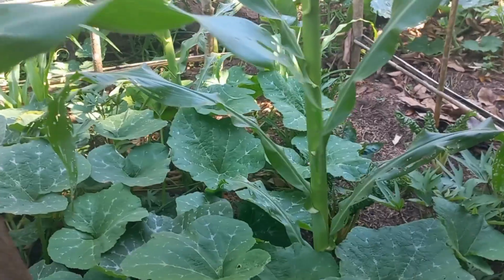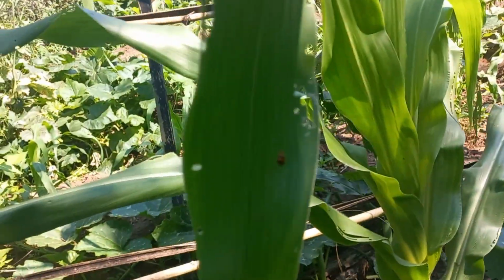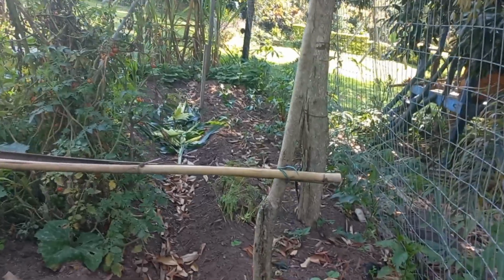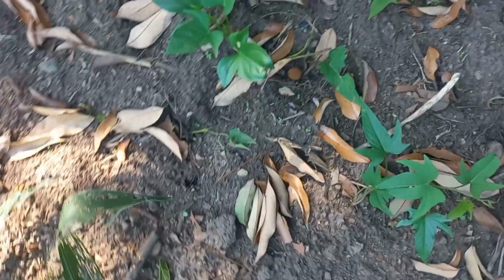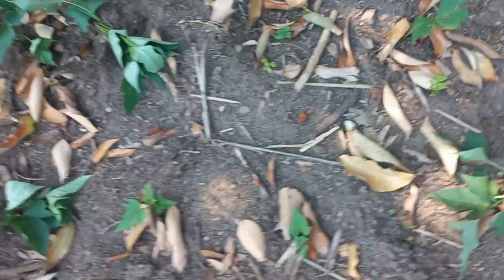Oh, there is a ladybug. I hope it won't fly away, and then I can show you. There she is. And there is another one there. I think they are doing a good job getting rid of aphids. And there's more sweet potato that my husband just planted here. We've just put down some sweet potato slips. Yeah, I think we're going to get a lot of sweet potatoes this year.